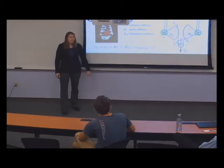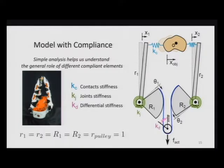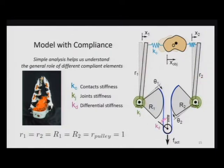So let's start thinking about what the different compliant elements are and how they relate at a very high level to the functionality of this hand. So that's why we're going to start with a very simplified model. If we think about pinching, these are the fingers here, and if they're straight and the hard stops are engaged, we assume that this is a rigid beam. At the fingertip, there's going to be, let's say, a skin, and so that will give a compliance, a stiffness at contact. You also have a stiffness at this base joint, and that's going to relate some input torque to some motion of the finger.